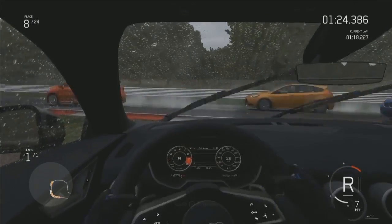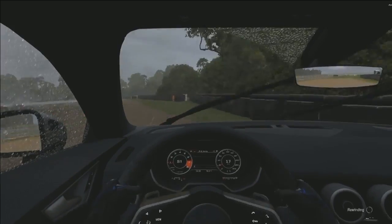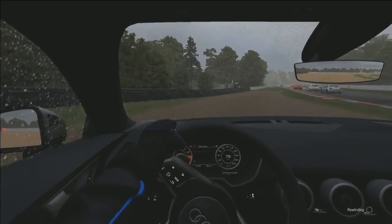That's a deceptive turn. Just let them all go by. No, I want to use my favorite feature. Rewind, baby. Try this one more time. That's right.